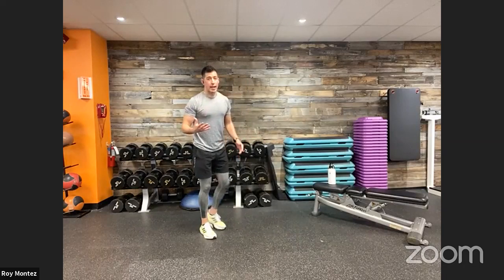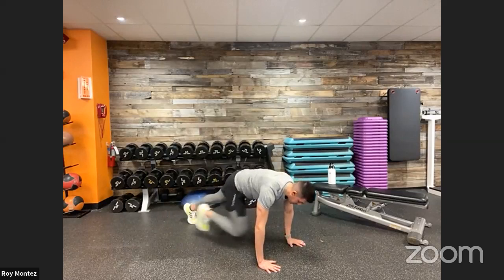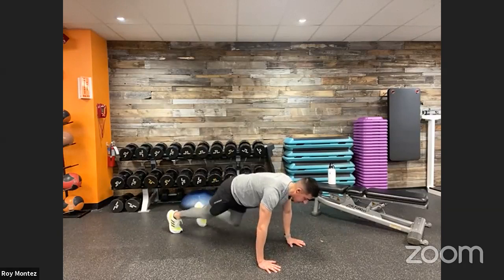And then exercise number four, we're on the floor here, we're on the deck with 10 mountain climbers. And to break up our mountain climbers, we have 10 mountain climbers and 2 push-ups, okay? So back in that high plank position, we're driving those knees once again to our chest for 10 mountain climbers.